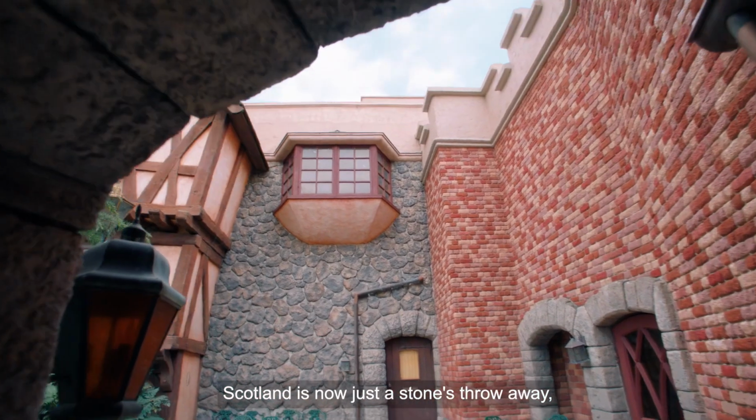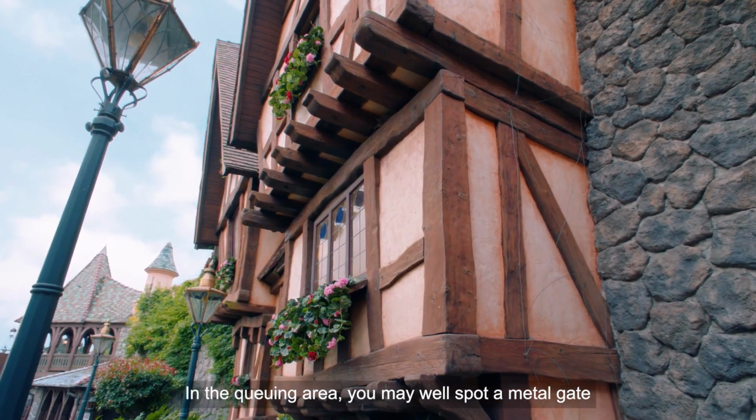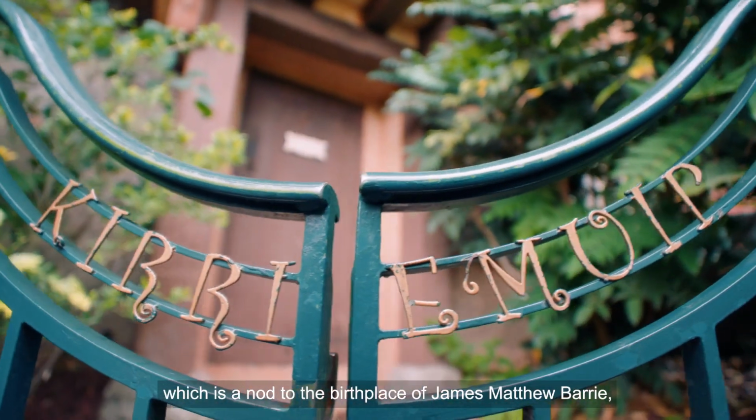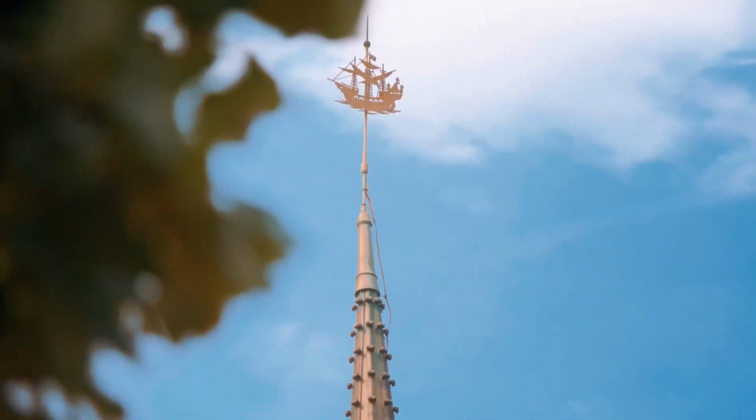Scotland is now just a stone's throw away with Peter Pan's Flight. In the queuing area, you may well spot a metal gate emblazoned with the name Kirriemuir, which is a nod to the birthplace of James Matthew Barrie, the author of Peter Pan.